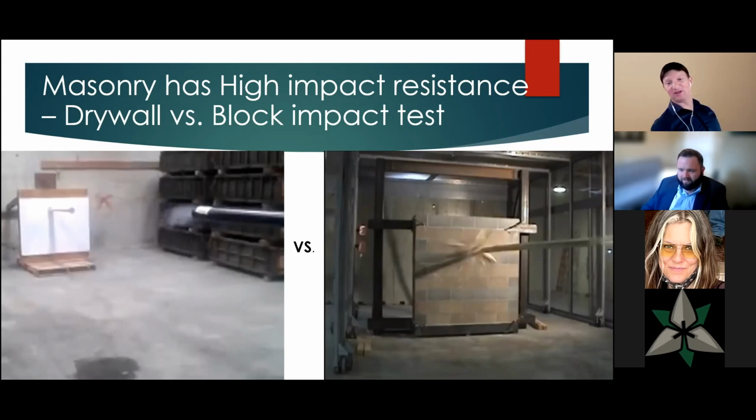And on the other side, we have the same test, and you're watching the impact of this 2x4 as it splinters against this concrete masonry wall. So high impact resistance. Now, this is really important for interior walls, particularly in hospitals and schools where gurneys bumping into walls or students being hard on walls really does impact the life cycle cost or life cycle assessment of those walls. You can patch drywall fairly inexpensively, but it's material and inconvenience to do that.